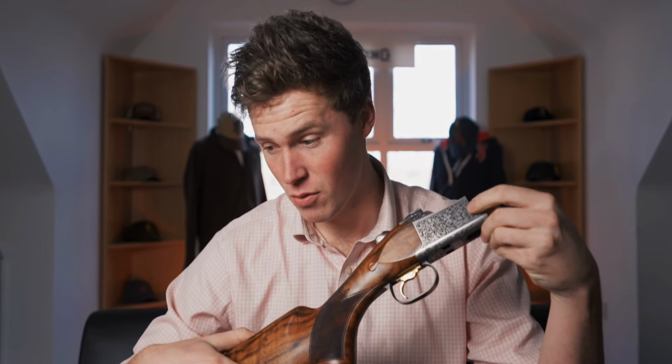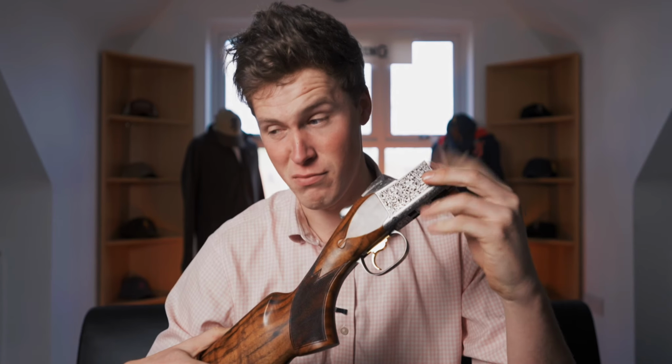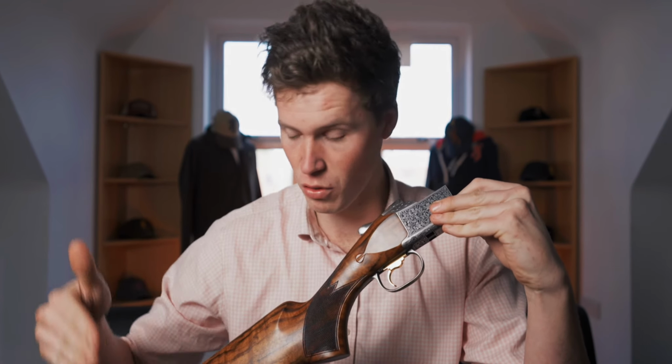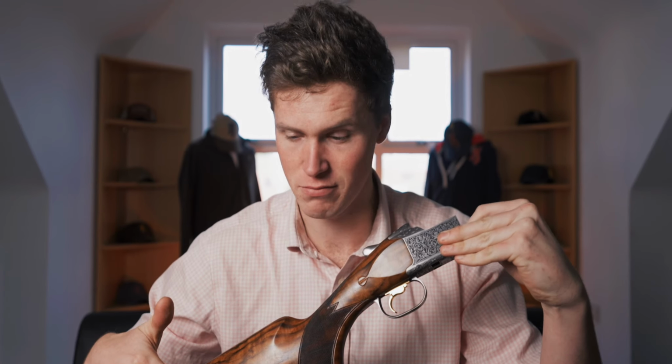So first things first, this gun is £6,000. To buy the gun similarly with 1 barrel would be about £5,100. So it's less than £1,000 to get a barrel and fore end, which would cost a lot more than if you were to then compose this gun. But why would you want 2 barrels?